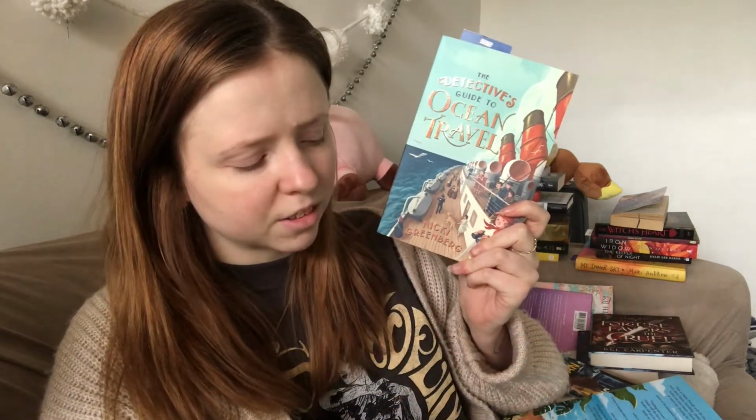So first prompt we're going to be looking at is to read a book that takes place on or near a body of water. So for most of these I've picked out 3 books. For this one here I have Elsewhere Girls by Emily Gale and Nova Wheatman, which is about 2 swimmers, so pool. There also seems to be an ocean in the background. So there we go. I also have The Detective's Guide to Ocean Travel by Nikki Greenberg, which takes place on a steamer Titanic-ish ship without the drowning.